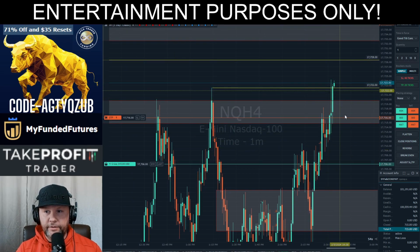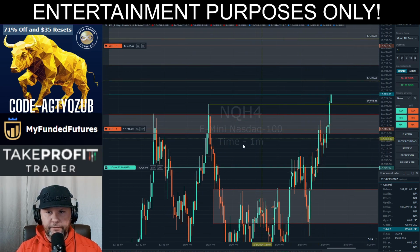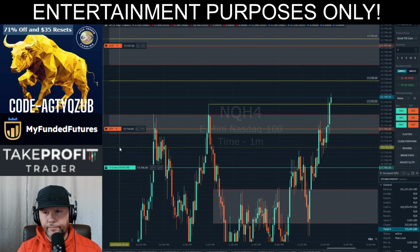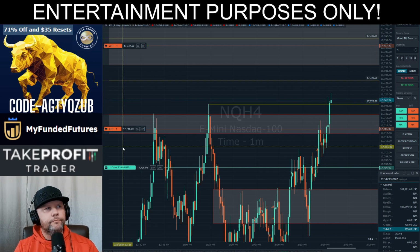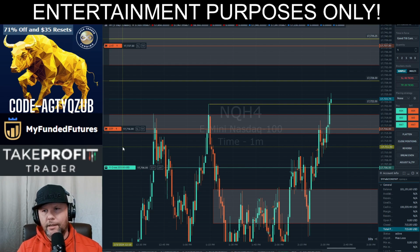All right, we closed above there, guys. That's bad news for the shorts. This is good news for this long. 2850s for sure is going to be hit here. We hit 2850. We're locking in 22. We're just going to trail it up level to level. We're just going to lock it in level to level here.